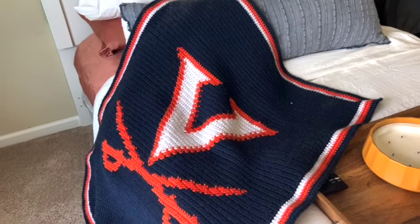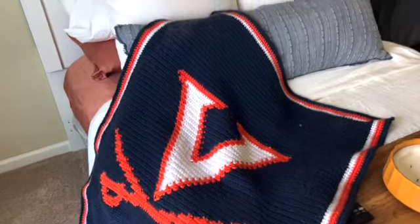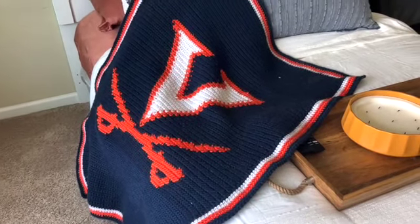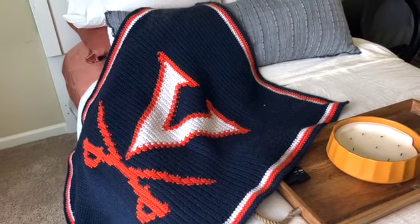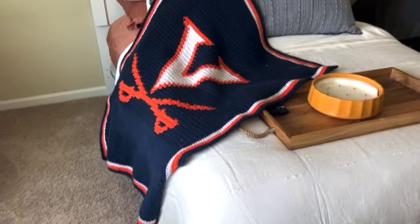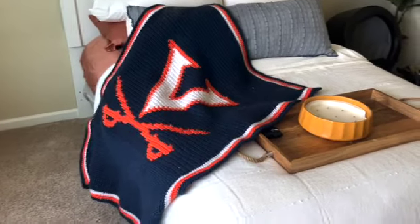I love it. I wish I had like a blanket ladder or something that I could just full-blown display it. But if you guys have any ideas, let me know, because right now it's just folded in a blanket basket, and it's so sad because I love it. I've always wanted to display it. So if you guys have any ideas, let me know.